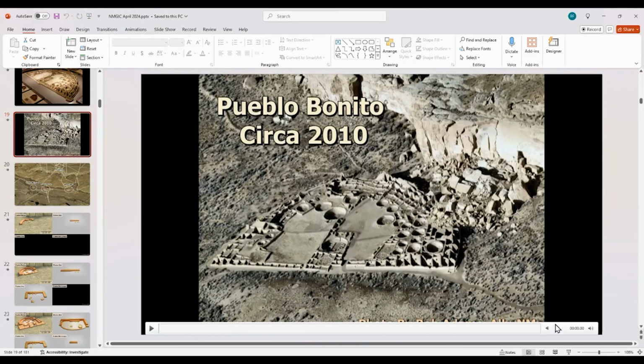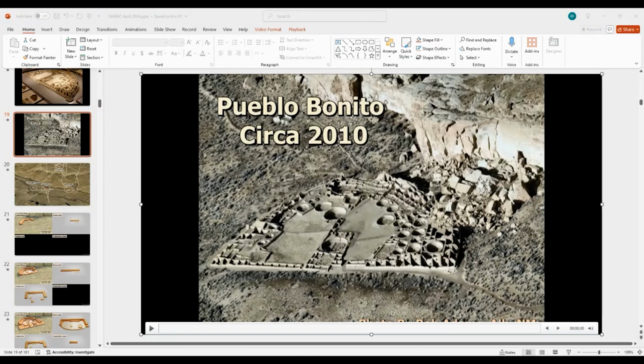Looks like the commonality here is they're both up against a cliff or something, a ridge. No, they're in all sorts of different settings. Oh, okay. Pueblo Alto is actually on top of the mesa behind Bonito. Actually, it's not really a mesa. It looks like it from there, but it's an escarpment into a ridge.